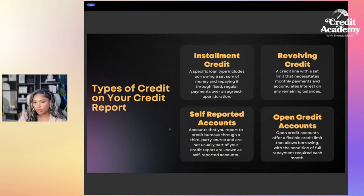So your rental payments, I don't know if you guys have heard of Experian Go, Rental Klarna, I think it's called, some stuff like that. Your rental payments, your utility bills, and accounts like that, those are considered self-reported accounts. Those accounts don't really do much to aid your borrowing power. They'll be there, but they don't really do much though.